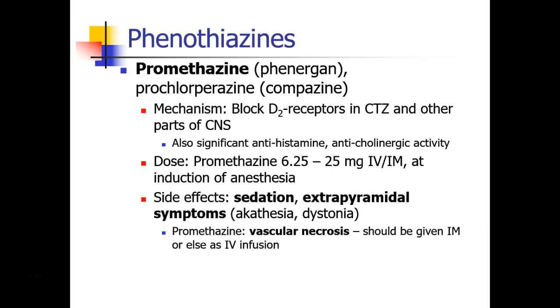There is quite a bit of sedation, especially at higher doses, and there is risk of extrapyramidal symptoms due to its dopamine antagonist mechanism of action. Promethazine also has some risk of vascular necrosis, and so at our hospital it needs to be given either IM or else as an IV infusion, not as an IV bolus.